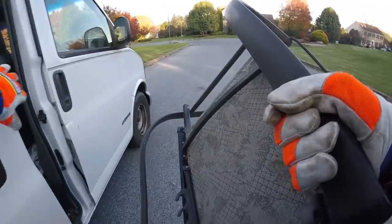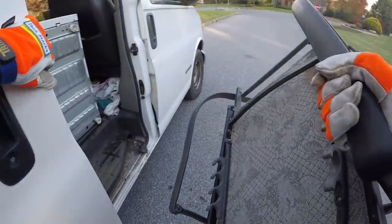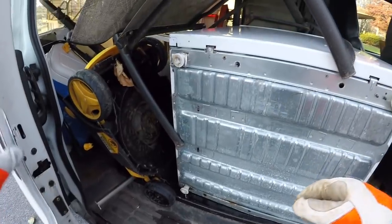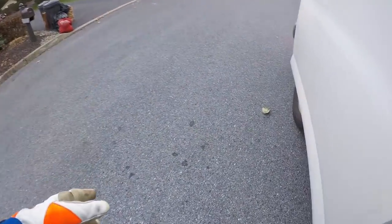So these are cast aluminum. They're not bad, though. You know, they're a great flea market item, but they take up a lot of space. I might take them to market. We got basketballs over there.